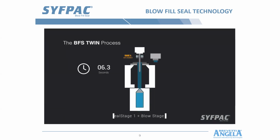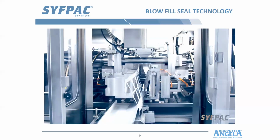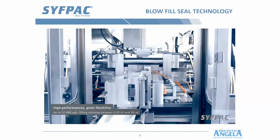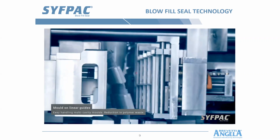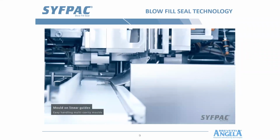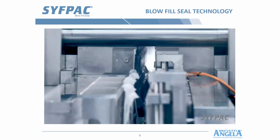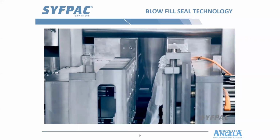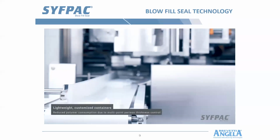Formation of the containers, filling of the containers. Formation of the second stage of the containers. Filling of the containers, the second stage. In the cycle, you'll find these containers will form, fill, and seal. The containers which are removed from the flash or the scrap will get delivered on the conveyor, which then are taken out of the container.